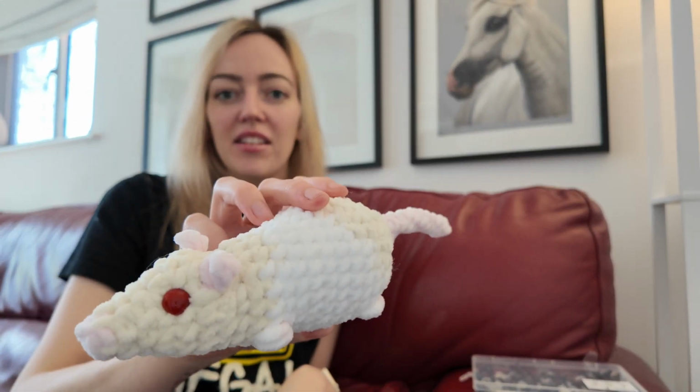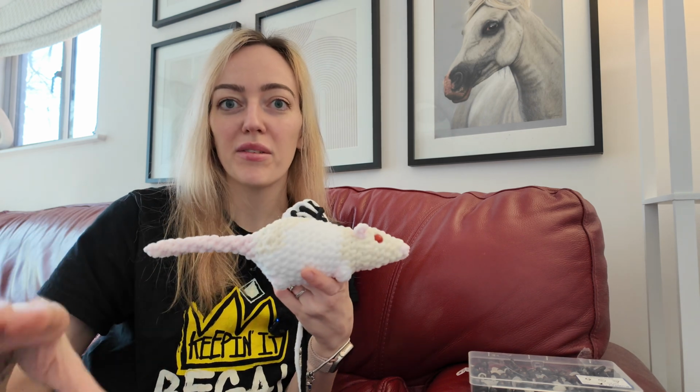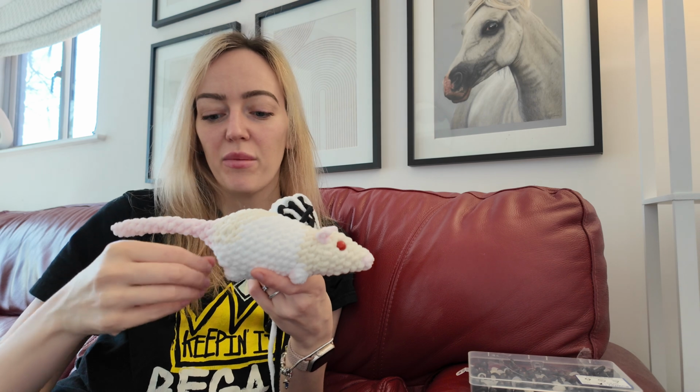All I managed to finish was this little rat here. This is another custom order. Interestingly, the customer who bought this sent me a drawing of the rats that she'd done, which is absolutely incredible. I love it. And it was so helpful to see where the cream markings were on this rat, because on the actual picture of it, it's quite hard to tell.